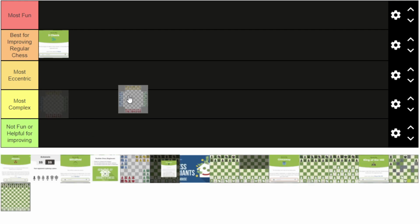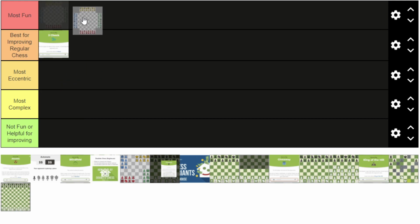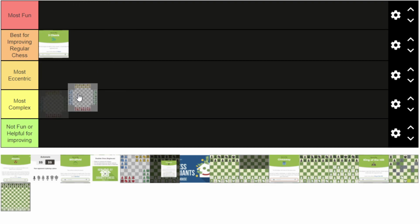This next one is 4-player chess, as the little image shows. This one is absolute chaos. It's very complex, but I also think it's pretty fun. It's not necessarily weird, it's just 4 people on a single board, although that is somewhat weird, so it really could be any of these. Is it more complex than it is fun, or more fun than it is complex? I think the strategy when you have a 4-player meta involved is actually going to be more complex. So I'm going to say, let's go most complex here.